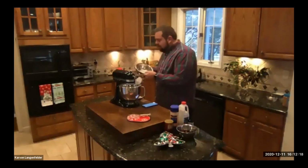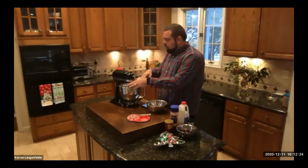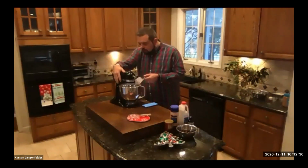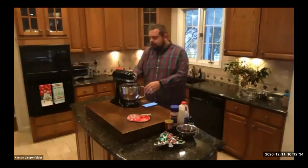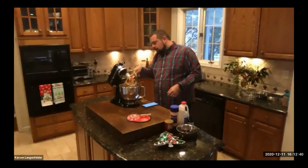So I want to take the rest of my mixture and get the rest of that inside. All right, so there we go. We've got all of my baking soda, all of my flour, all of my salt inside of my mixture. It looks pretty good. So let's take a look here. We're going to scrape down the dough so it all gets into our bowl.